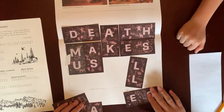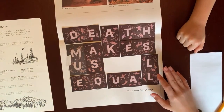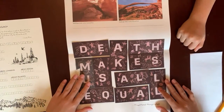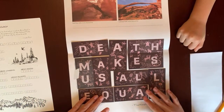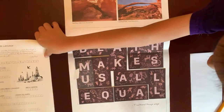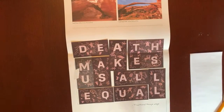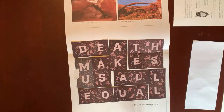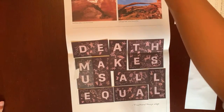Nobody's equal. Okay, oh yeah, equal. Makes us all equal. There, I got it. Death makes us all equal. What does that mean? That means everyone dies. Everyone's equal in a sense. Some people might be rich, some people might be poor, but we're all equal in that we're all gonna die someday. So let's write this. Okay, then we solved the first out of 10 puzzles. That was pretty easy.